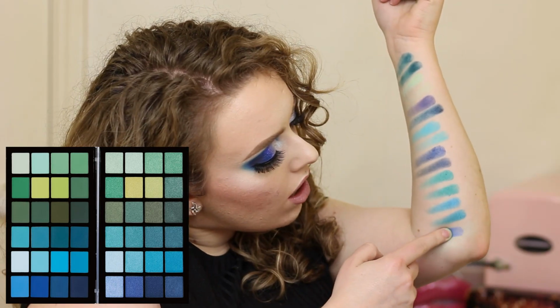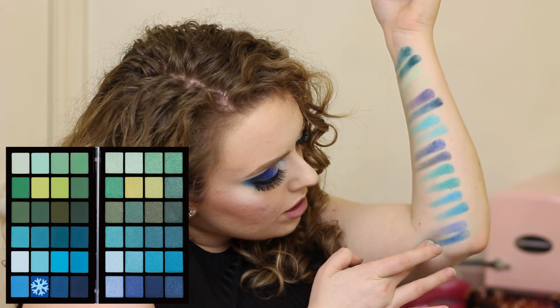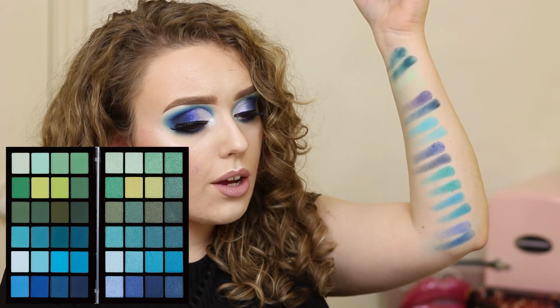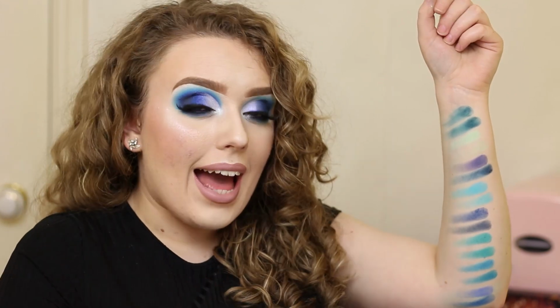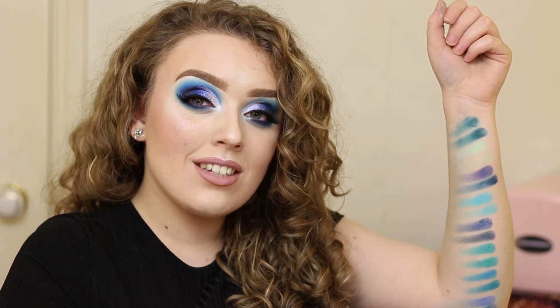It's the shade Iceberg, and for that one I've gone with 42. Not identical, that's as close as they're gonna be. So we do have 8 pairs of shades that kind of match up, but 8 out of a palette of 18 shades and the other of 48 isn't really that much.